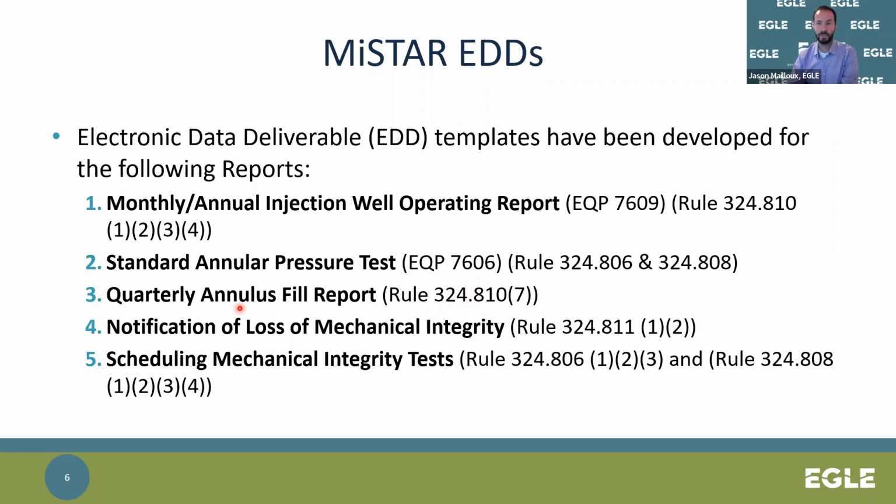That's one I love to use as an example because it's very straightforward. Not too many fields to fill out. So it's a good test case to look at, the look and feel of what these are. And again, there's an EDD finally for these last 2, and it's 1 EDD with 2 flavors.